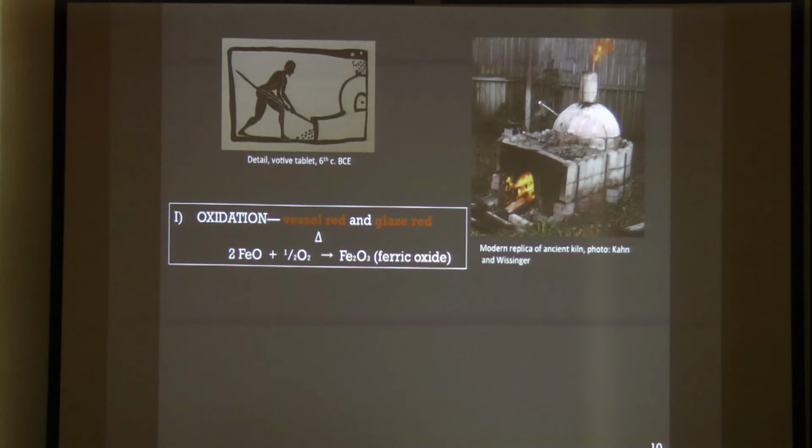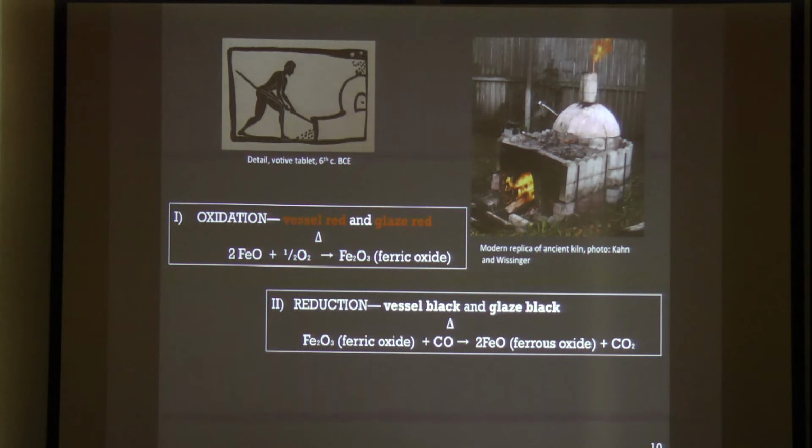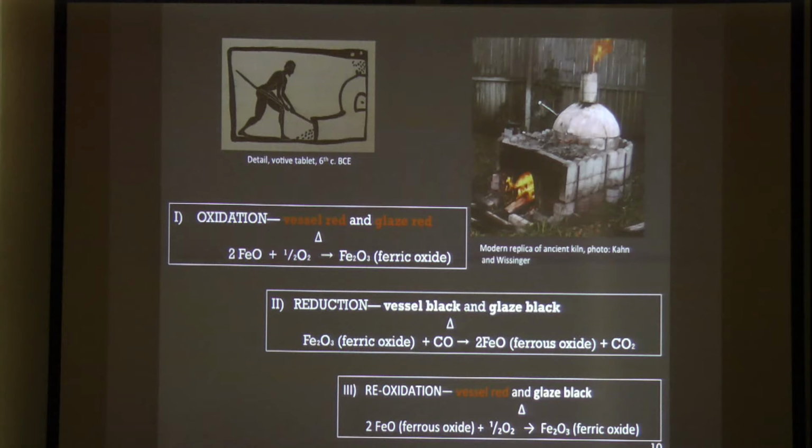So in the oxidation stage, both the vessel and the surface decoration turn red. Then the firing conditions are changed to a reduction condition, and both of those surfaces turn black. But at that point, the temperature reached such a high point that the silica in the glazed material becomes vitrified and is no longer really reacting with the oxygen. So then it goes under another condition of reoxidation, and the vessel turns back to red again. And thus we get what we typically know as the red figure vessels.